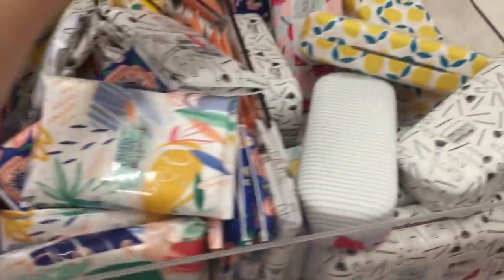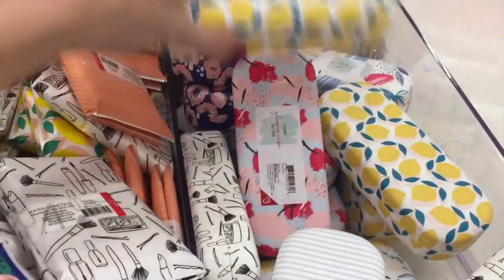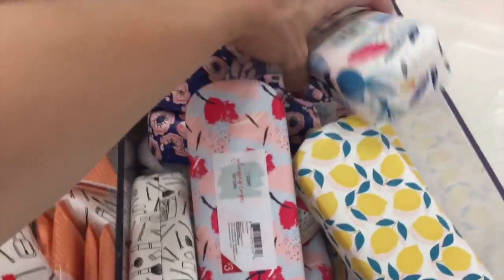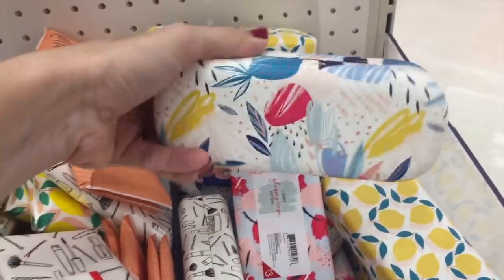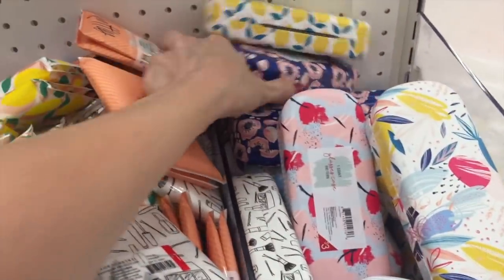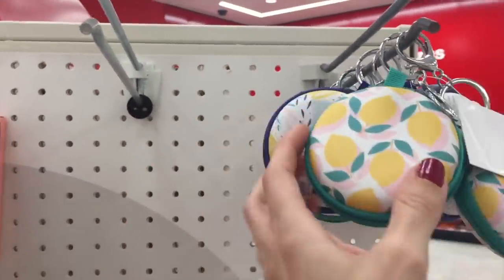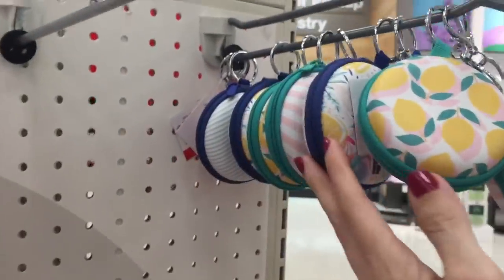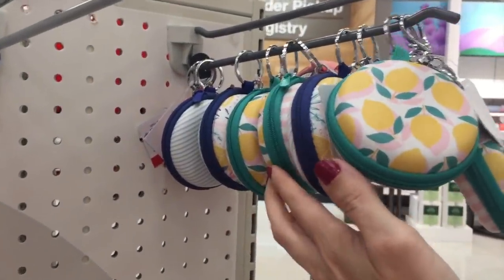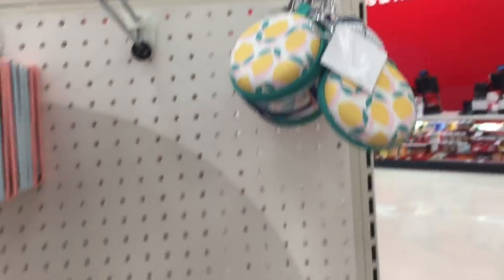And moving on to, what are these? Glasses cases. And for only $3, guys. If you buy one at your ophthalmologist, I bet you it's gonna be more than $3. Love these prints too. They're so cute. Should I get one to match my tissue case? Oh wait, up here too, they also have mini pouches in mostly the same prints, so that's pretty cute. Oh, and it's a keychain, love that.